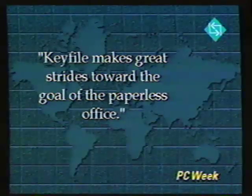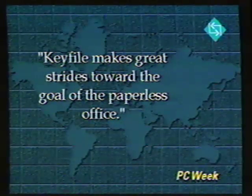PC Week took a close look at Keyfile and came to this conclusion. "Keyfile 2.0 makes great strides toward the goal of the paperless office." But capturing these documents to your computer is only the beginning. Keyfile includes powerful tools to help you distribute, route, process, and track documents. Let's see how you can use Keyfile's markup, scripting, and workflow tools to automate a complete document processing procedure.